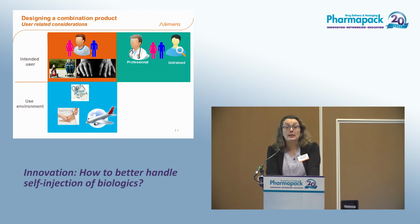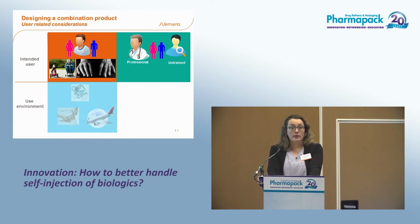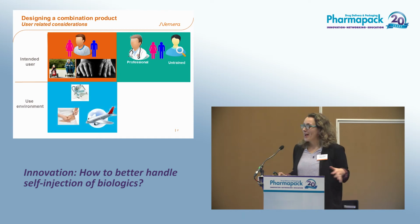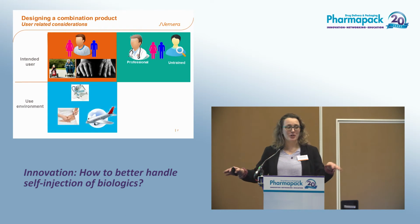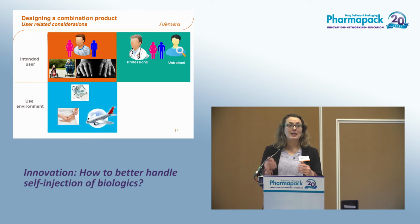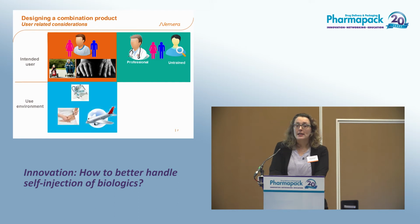And then the environment is also key to consider when developing a device. Would the environment be a home care setting? Would it be a quiet environment like we see in all these nice instructions for use, where we need a large table, all clean, with all the sheets laid out all around, being really nice and quiet, waiting for the drug to come out of the fridge? Or will we need to administer in a rush, when we're traveling, so we'll need to carry things? So we really need to consider what is exactly happening in the patient's life.